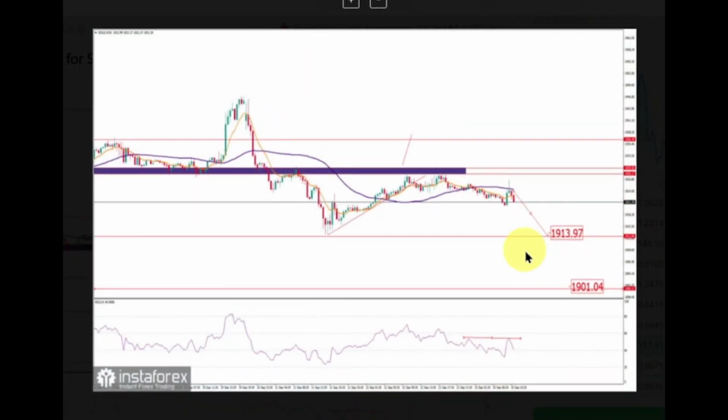Gold, sweet gold. We've got a trading plan for this commodity asset presented by Petar Jakimovic. Gold has been trading downside as we expected. The market rejected the key resistance cluster at 1929, and there is a potential for the further drop due to the short-term downside trend and the rejection of the key resistance in the background.